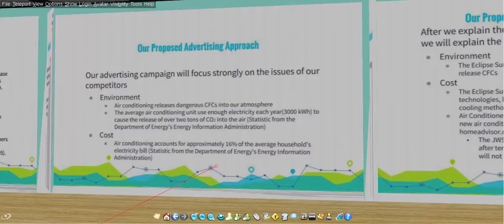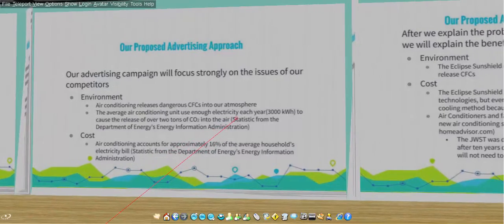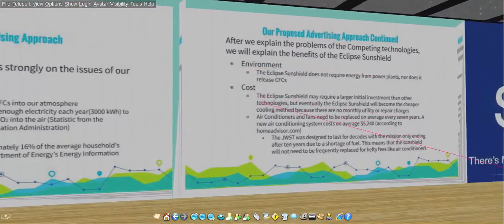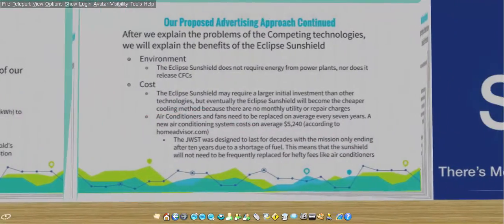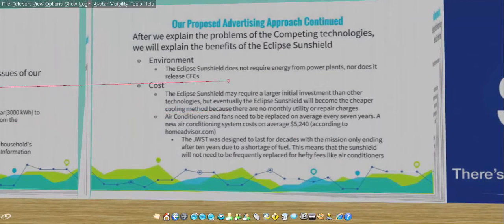The other main issue of our competitors that we'll be focusing on would be the cost, because the air conditioning accounts for approximately 16% of the average household's electricity bill. But then the other facet of our proposed advertising approach would be trying to really boost and explain the benefits of the Eclipse SunShield. A, the Eclipse SunShield does not require energy from power plants, and B, it's a one-time payment, and it will be very much subsidized by grants.